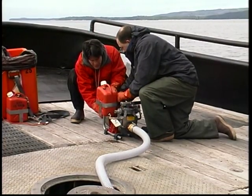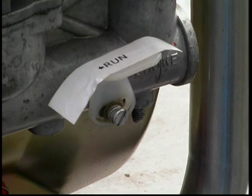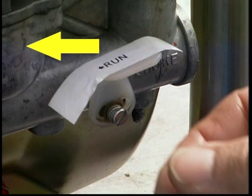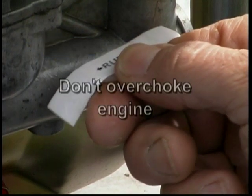The throttle is preset on most pumps. The choke is on the carburetor. The choke is usually set halfway open. If it doesn't start after 1 or 2 pulls, completely turn off the choke to the left as it will easily flood.